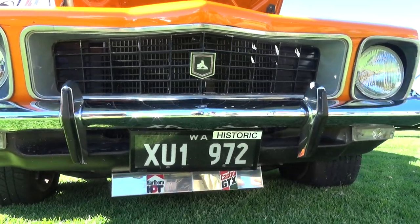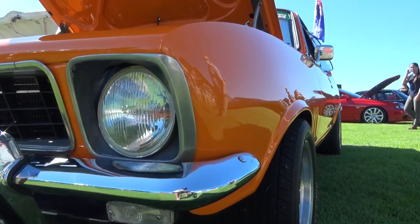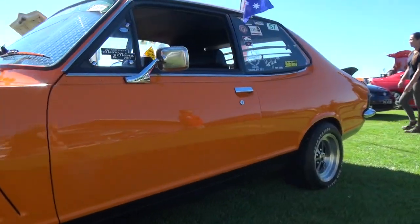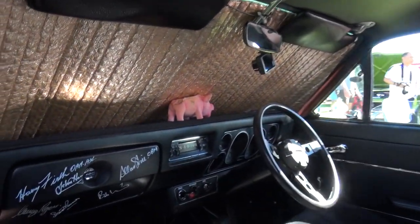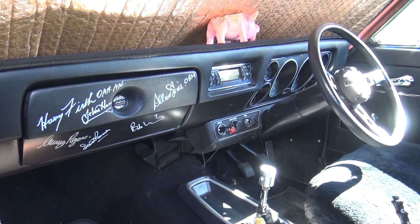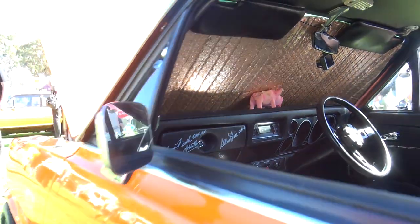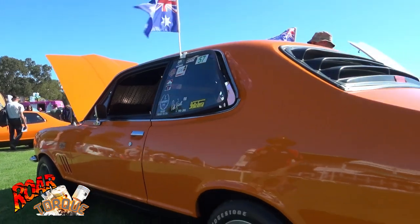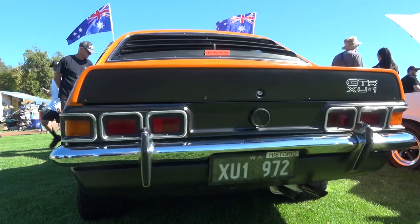And then found out that it was a real XU1, so I had to paint it the original colour and keep it all original, which is pretty close to where it is now. It's a bonus. But we've been to the Eastern States a few times and managed to get some signatures from Harry Firth and Alan Grice and Dave Parsons, and all sorts of people that have driven with Peter. Yep. And, you know, we try to do these sort of shows and get people to be aware of exactly what these old cars are.